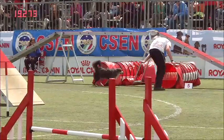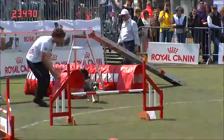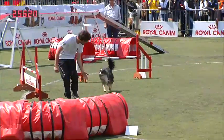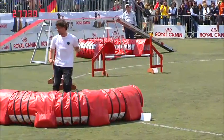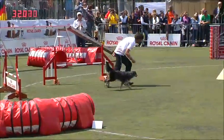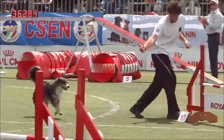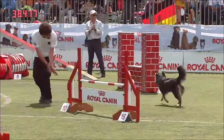On course now, Tobias Frund and Amy from Germany, Deutschland. It's getting a little bit hot for the dogs out here. We have the afternoon Italian sun shining on us. Lovely indeed, but it makes it a little bit harder for our competitors to keep the dogs cool and motivated.